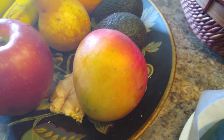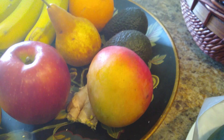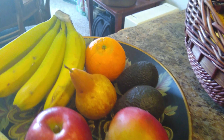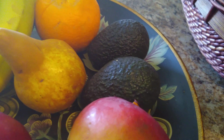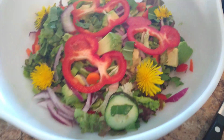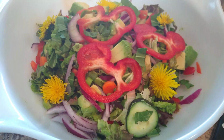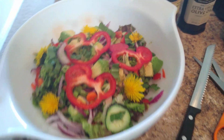And then the mangoes. I got 3 out on the patio ripening. These mangoes have been wonderful in my smoothies. And I love pears. The navel oranges have been great, and I'm surprised we can still have them this late in the season. And avocados, oh yummy yums. We all should be eating lots of those. And I do. Nearly every day I have avocado in something. So I'm going to put this dressing over this salad and cheese and olives and enjoy a nice lunch.